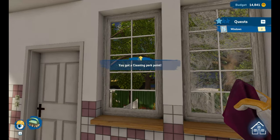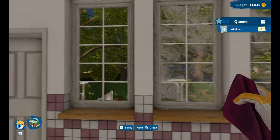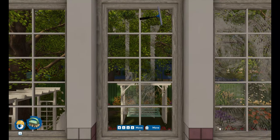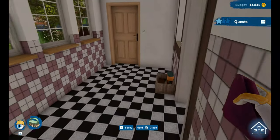I got a cleaning perk point. I can now clean even faster. Thank you. Let's see me in action. I feel like I have less control now, but it's fine. Look at me go. I guess it'll be better when we're doing stains on the floor and stuff. Yes.